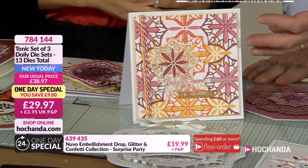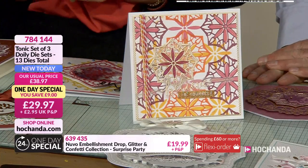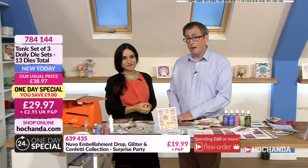I really liked that as well. Christine always does something different. Use them as stamps. It's just gorgeous. Yeah, like that one.